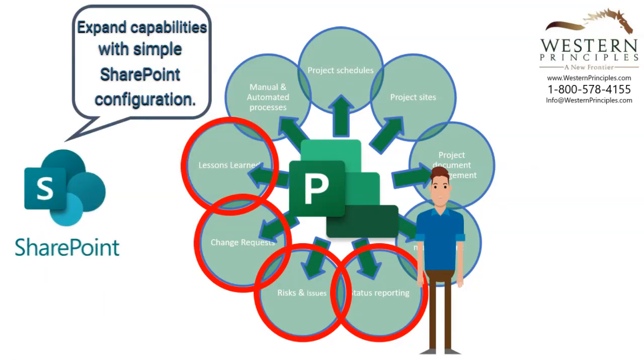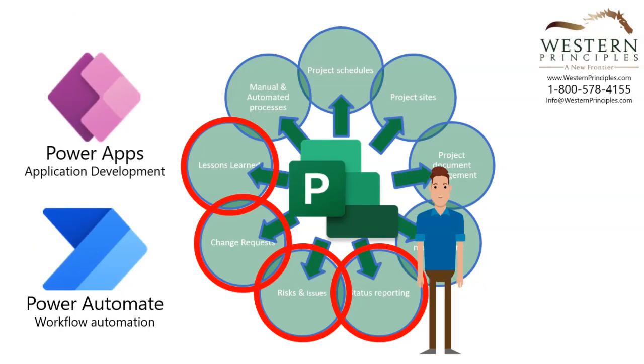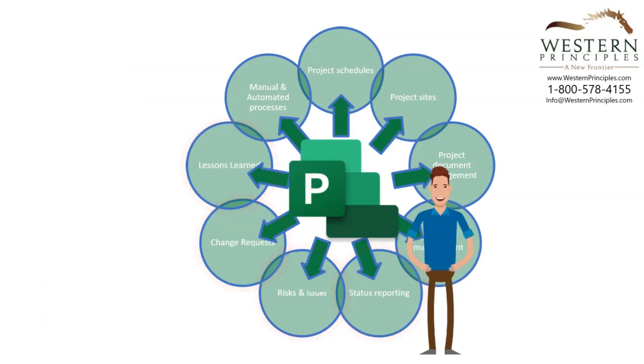Other features like change requests and lessons learned can be easily added with some simple configuration using lists as well. These can be further enhanced with the use of Power Apps and Power Automate to create custom forms and collaboration paths that will help you quickly tailor the project management solution to your needs.